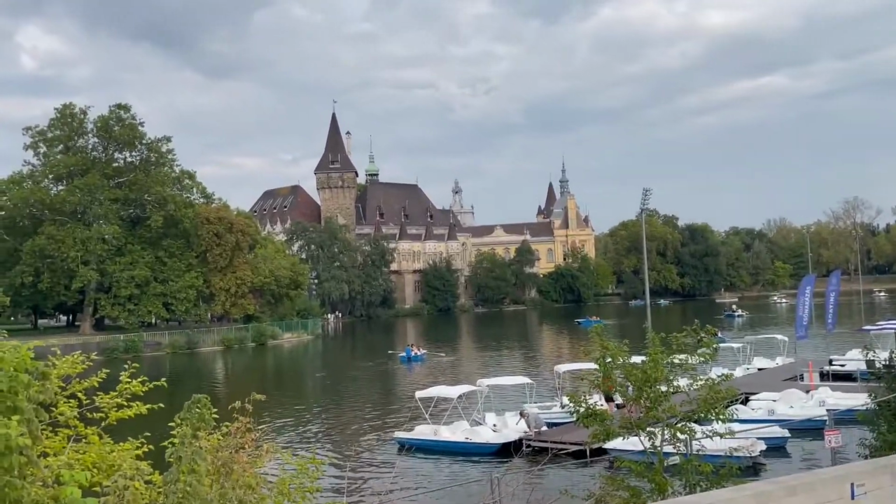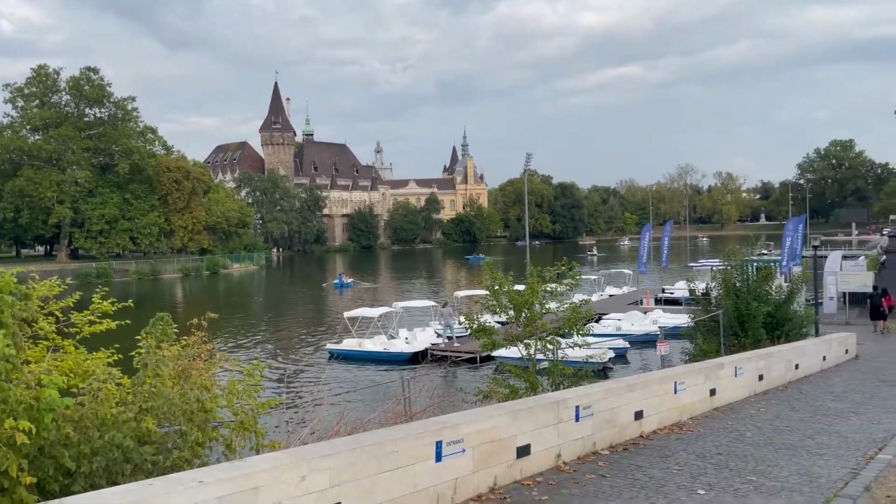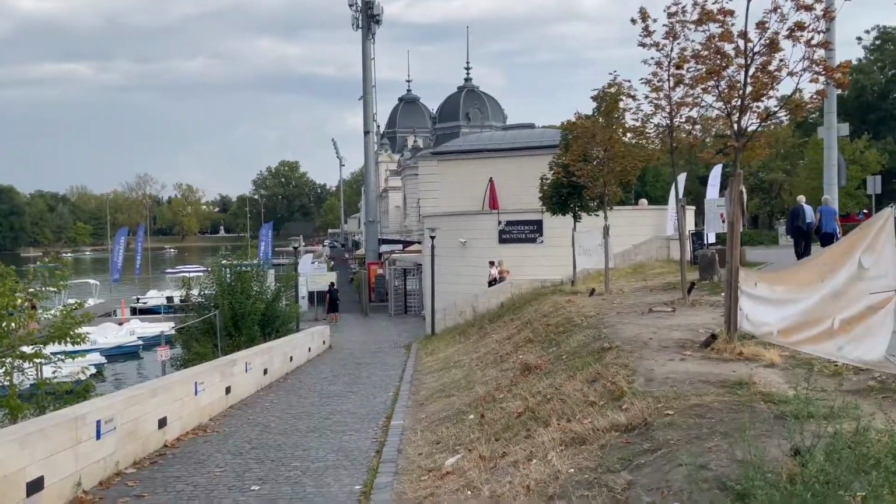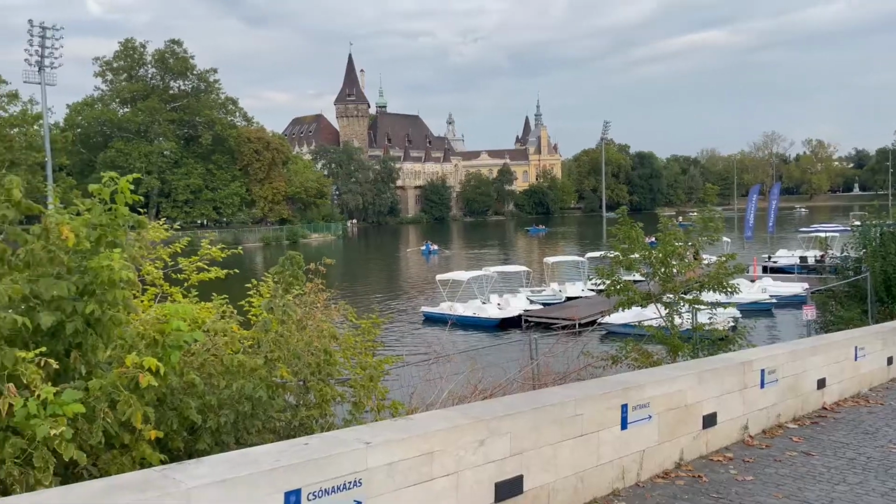Now then, it looks like I've heavily missed out not coming here. Because look, I don't know what that is, but that looks like something out of Disney. And they've got bloody boats. I could have hired a boat. Oh, that has upset me. This day is getting worse.